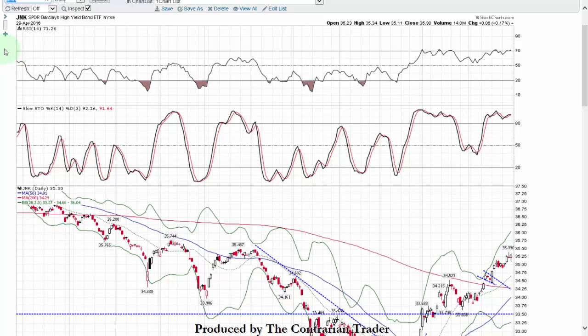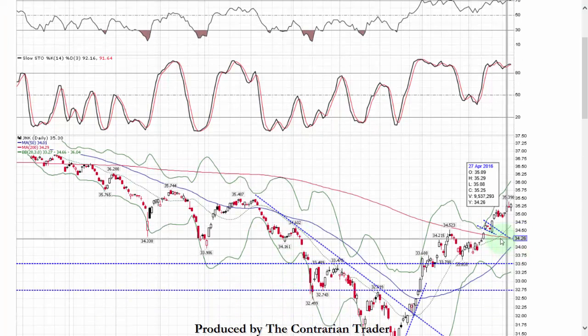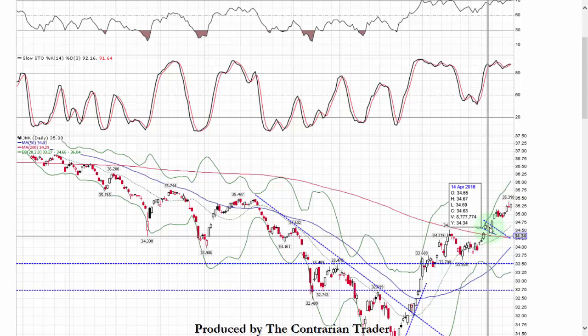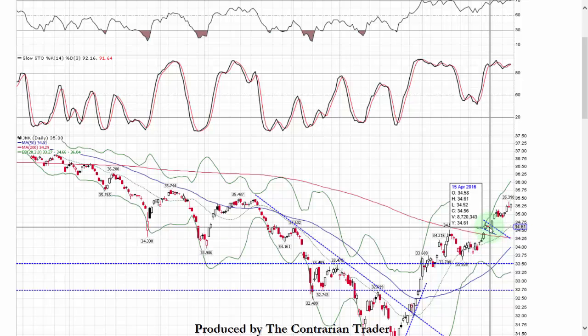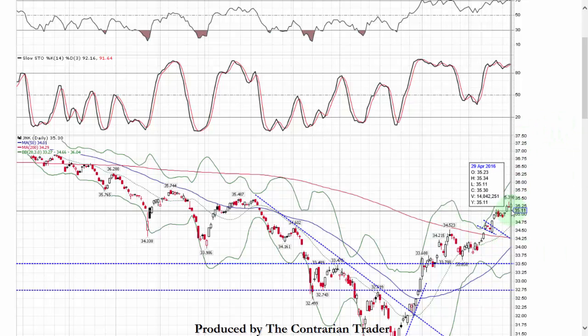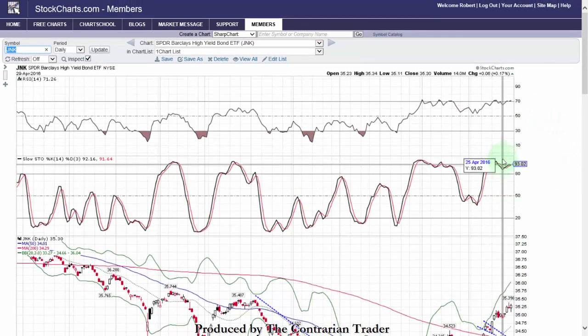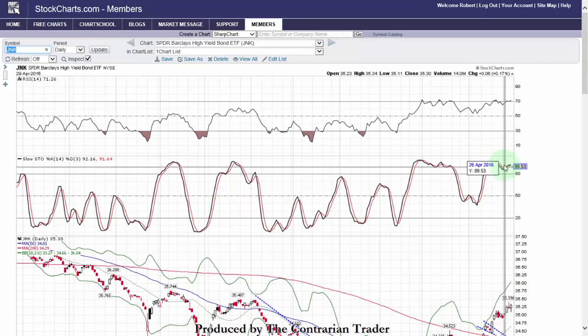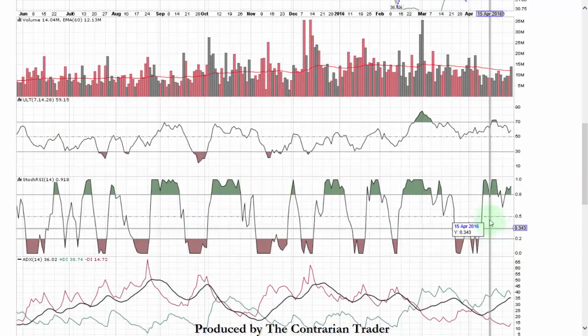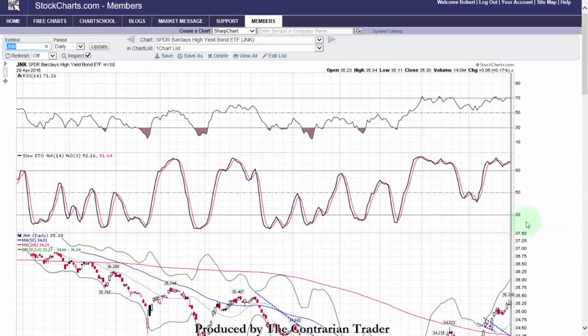So JNK, for the most part, looks pretty good. The rally is strong. We had a bull flag formation, continuation breakout. This is what you want to see in a bull market. So JNK looks strong. A little bit of resistance on Thursday. We had a key reversal, bullish key reversal on Friday. Stokes are lowering a little bit. They're rolling over. But the chart for the most part looks good. Good volume on Friday. Let's take a look at an intraday chart.